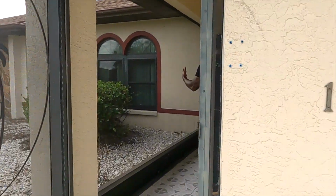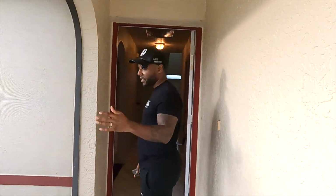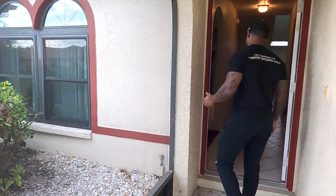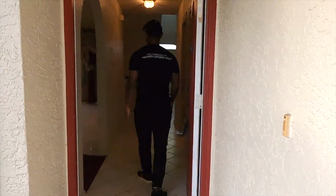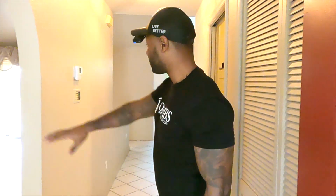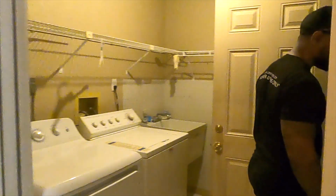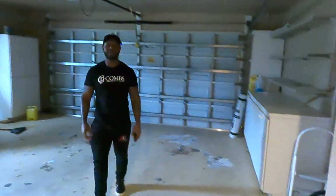All right, so this is the walkway to the house. I may keep this, I may not. I know we may add some landscaping, but let's go. As we walk into the house, it's a 3-2. This is the living room area. This is the laundry room, washroom, and you have your garage. All right, so this is our garage area.